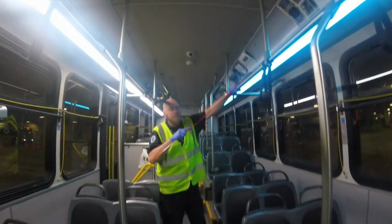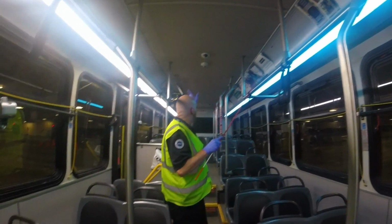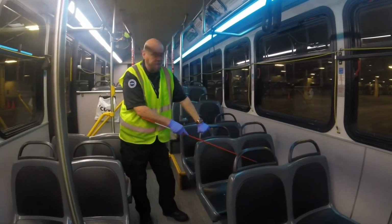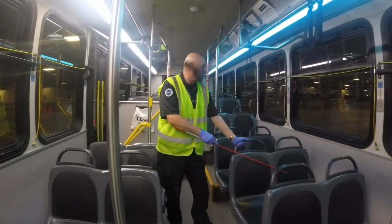This handrail is securely mounted and it's not broken or loose. I would inspect all the other handrails in here just like I did this one. This seat is securely mounted and it's not broken or loose. I would inspect all the other seats in here just exactly as I did this one.